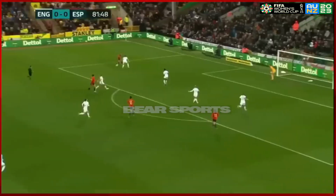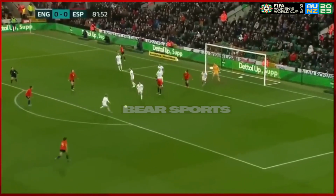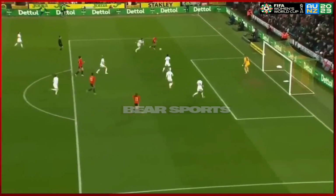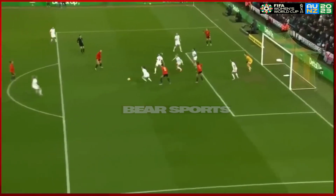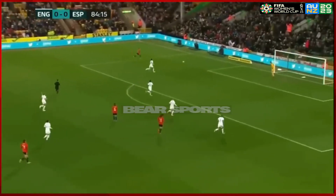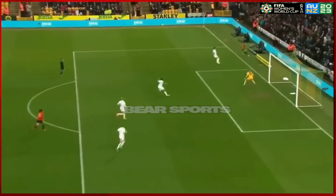Oh, this is promising for Spain. Del Castillo, lovely. Pulled it back, nobody was there. But almost sat down Lucy Bronze. Trying to help that round. Now Del Castillo tearing after that. And she kept it in as well. That's brilliant work again.